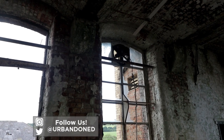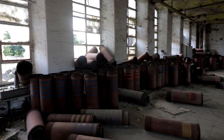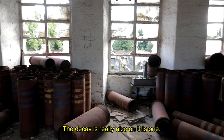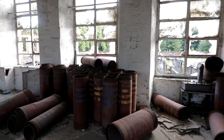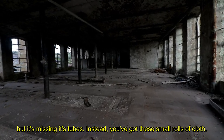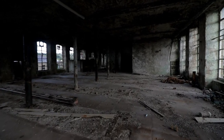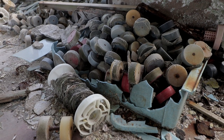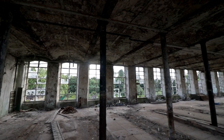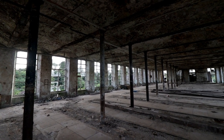There's an outside staircase. The decay is really nice on this one, but it's missing its tubes. Instead, you've got these small rolls of cloth. On these floors, spinners would be located that would twist and turn the yarn for linen. Sadly, no machines remained, and the empty halls seem to represent the building's newfound lack of creation.